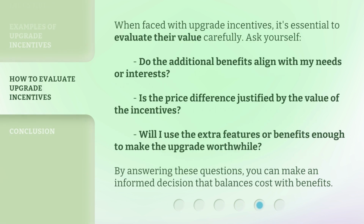When faced with upgrade incentives, it's essential to evaluate their value carefully. Ask yourself, do the additional benefits align with my needs or interests? Is the price difference justified by the value of the incentives? Will I use the extra features or benefits enough to make the upgrade worthwhile? By answering these questions, you can make an informed decision that balances cost with benefits.